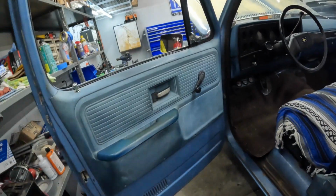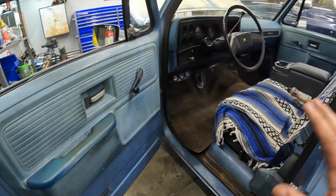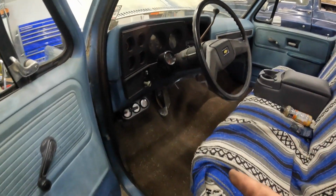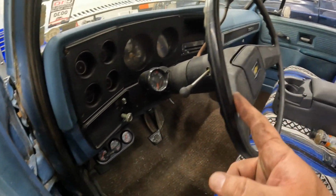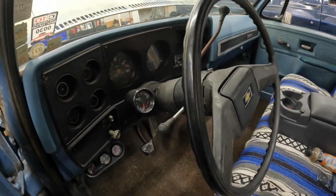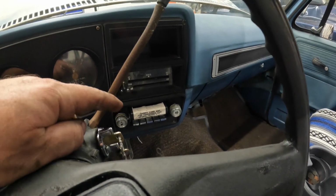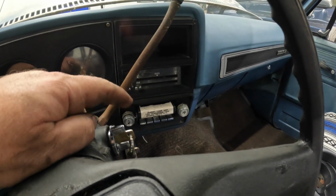So it's a pretty basic truck. I mean, it doesn't have any options on it. The only option I think it had was power brakes, power steering, and a radio. This is not the radio that was in the truck. I bought this one off of Facebook Marketplace for like 20 bucks. It doesn't work. I just bought it because I thought it looked cool sitting.